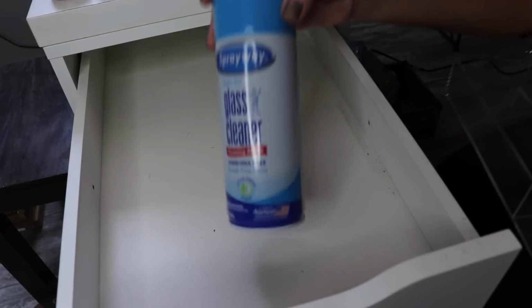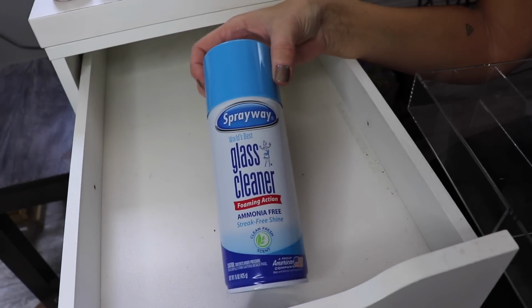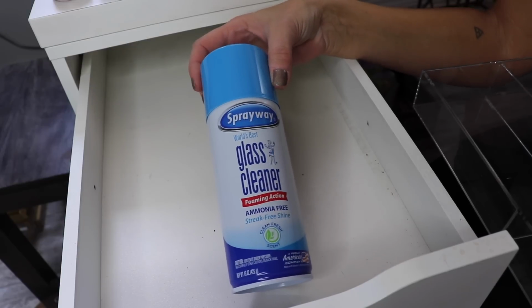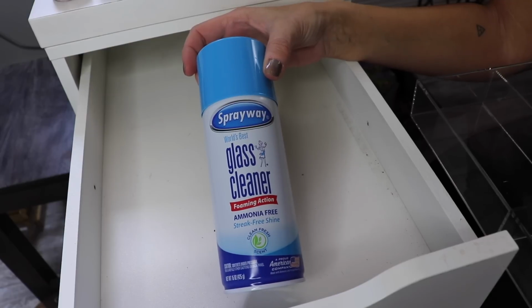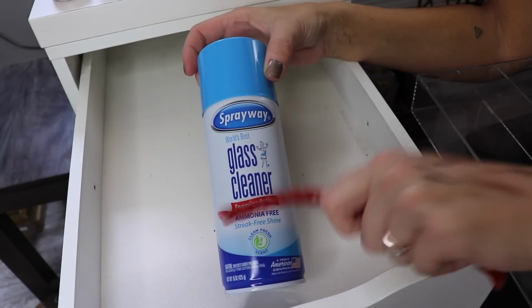Oh, girl, that was bad. Why does my AirPod have hair wrapped around it? That's actually disgusting. Side note, I'm eating liquor, sorry. This glass cleaner, oh my god, Windex who? This is so good. Cheaper than Windex, it's like a foam. I'm obsessed. If you need a new glass cleaner, she's the one.